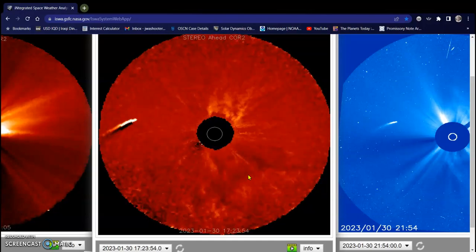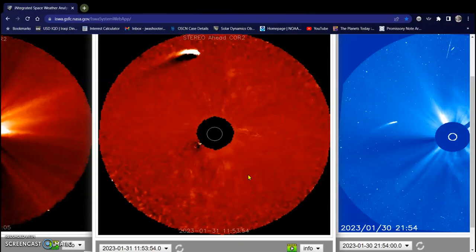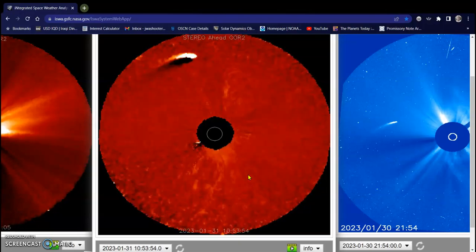And then here it comes, up and over. And then there's that time missing again. Yep, from 11:23 to 10:53. Folks, that's 11 hours of data, almost 12 hours. That's a lot of data right there.